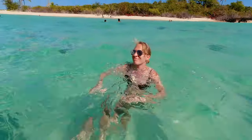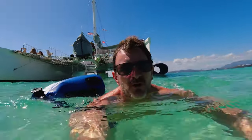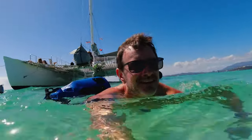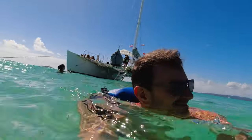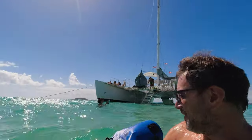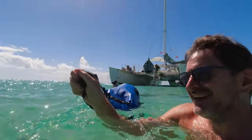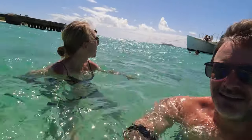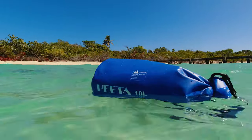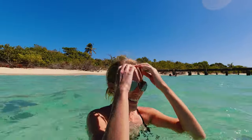Oh boy. Yeah. It's a little cold at first. Yeah. Woo! That's not so bad. All right. Good thing we have our trusty dry bag. Yeah. It's gonna be a little harder getting back to the boat. There we go.